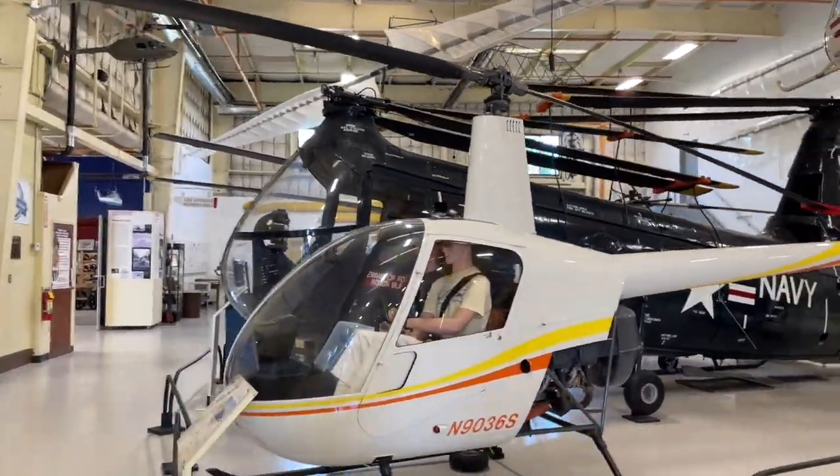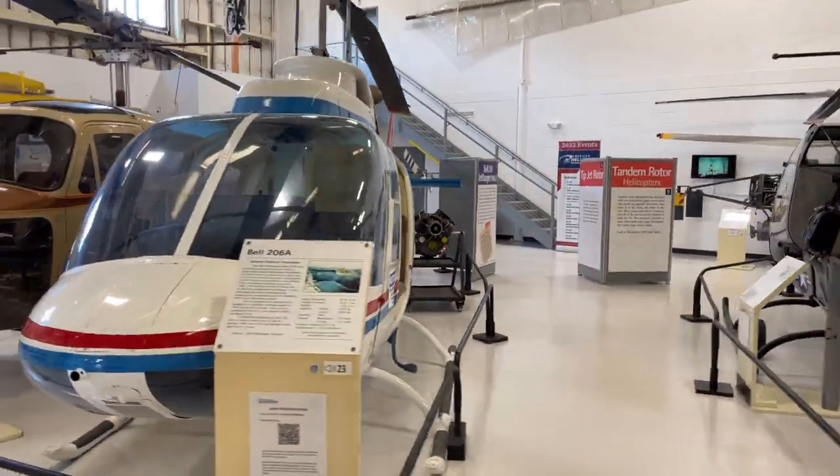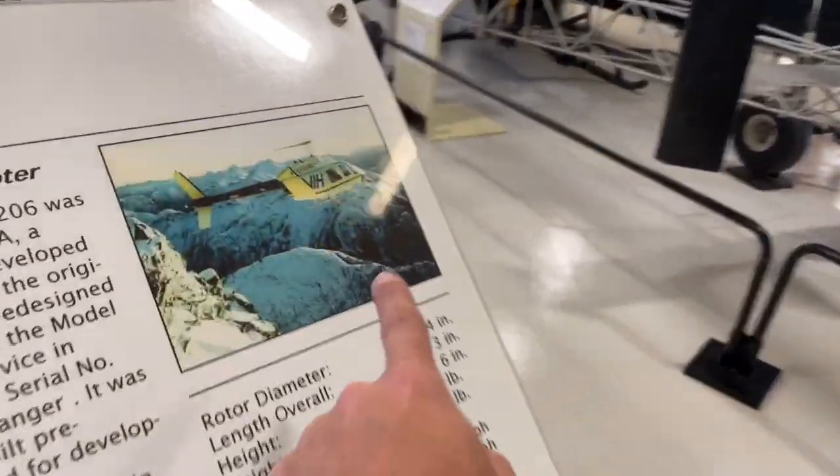Helicopter Museum, totally awesome. Here in Westchester, Pennsylvania, if you're ever out here, you gotta check this place out just to check out all the amazing helicopters. There's some of our personal aircraft here. This one looks like something that would be flown in a James Bond movie.